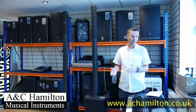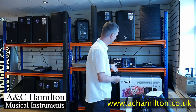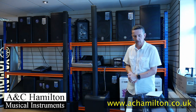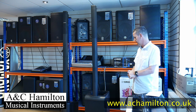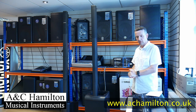a gig. I mean, some of our customers have got keyboards like this. A lot of them actually bought systems like this just for the house, because they like to have a nice sound in the house. And this is absolutely perfect for that, because you can sit at the keyboard.